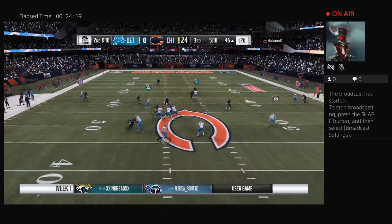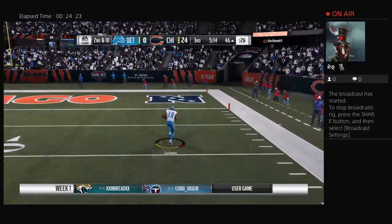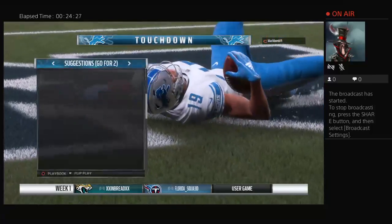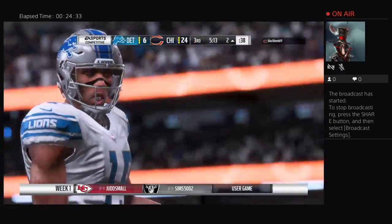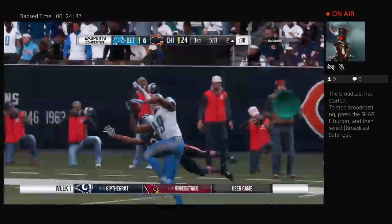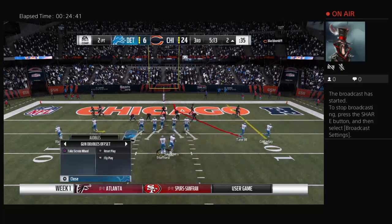To throw again, Stafford. To the right and complete to Golladay. And he takes this one in for a Lions touchdown. In for the score. And the Lions are able to cut into this lead. And correct me if I'm wrong, that was just a simple fly route, wasn't it? No, there's nothing to correct at all. You've got it down pat.